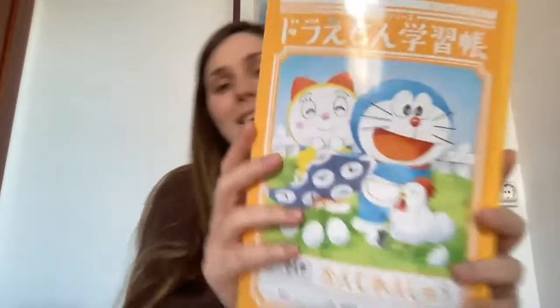She also gave me these Doraemon masks. Well, I'm a big Doraemon fan, so she knows about this, and she gave me a lot of Doraemon stuff. And the masks are super cute. And then she also gave me this Kanji notebook, Doraemon Kanji notebook too.